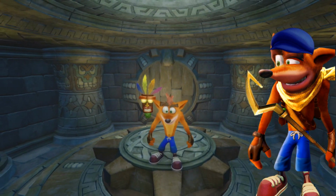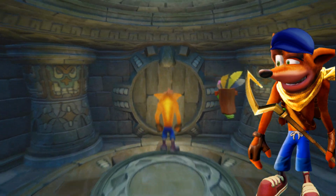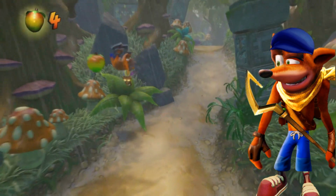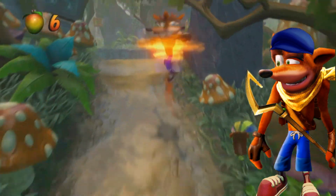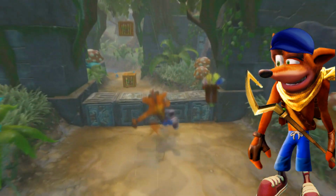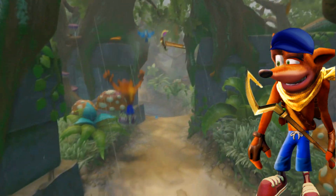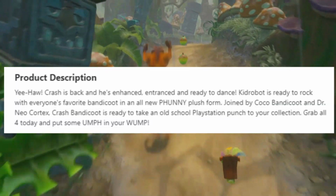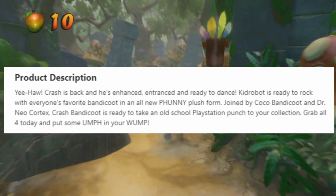We got our first look at the Crash Bandicoot Insane Trilogy plushies. We're getting Crash figures, which are amazing, and it's about time we start seeing some Crash plushies as well. Kid Robot, who is also making some Crash Bandicoot vinyl figures, will also be making plushies that look like they're based on the figure. The description of the figures says, "Yeehaw! Crash is back, and he's enhanced and trans and ready to dance."